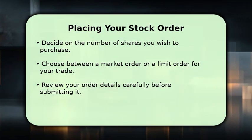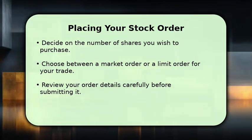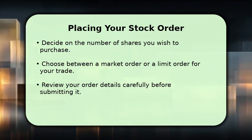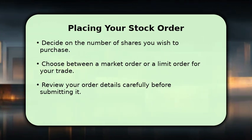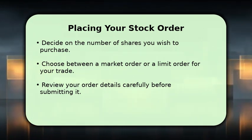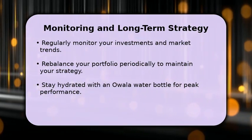Once you've chosen your stock, you're ready to place an order. You'll need to decide how many shares you want to buy. Then, select your order type. A market order executes immediately at the current price, while a limit order lets you specify a maximum price you're willing to pay. Always double-check all the details of your order, including the stock ticker and quantity, before you hit that buy button. After buying, the journey continues with monitoring your investments.